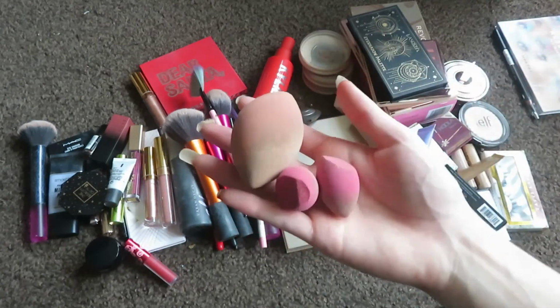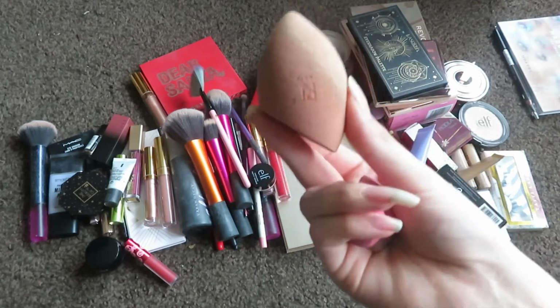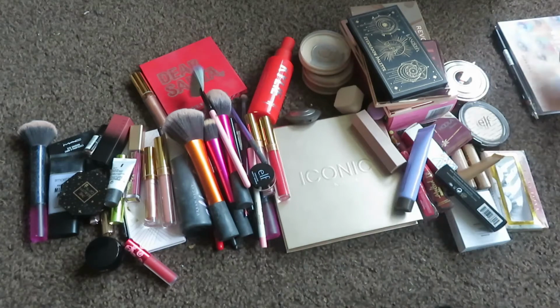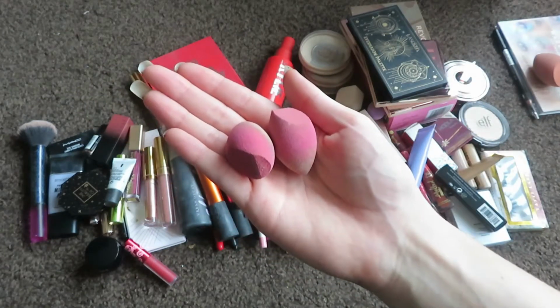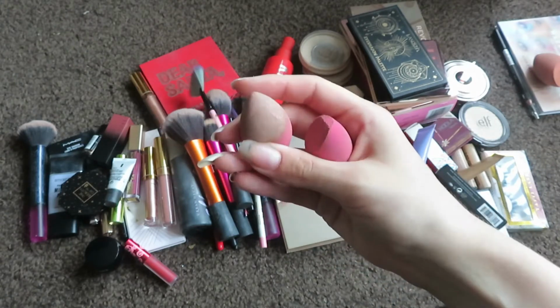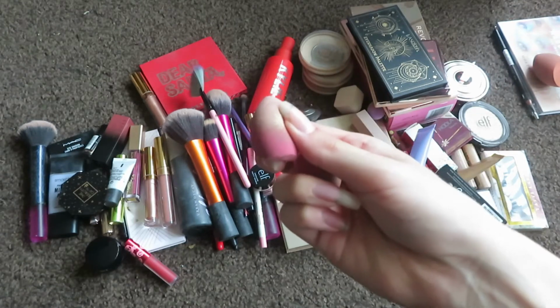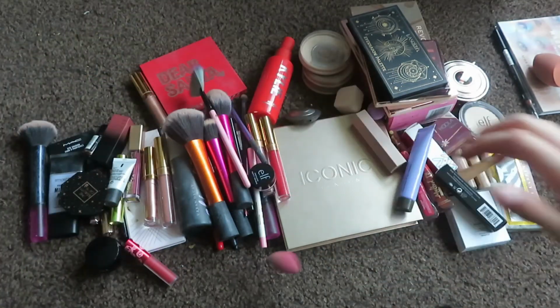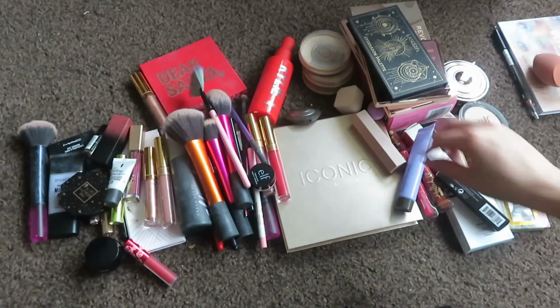Okay, next we have just like a handful of sponges. So we have my Real Techniques Miracle Complexion Sponge, which I will be keeping as I don't currently have another one. And then we have these two mini Miracle Eraser Sponges, I think they were, by Real Techniques. Now these are a little bit grubby, so I am going to get rid of these, as I have another small sponge now. So they will be, oops, that one wants to stay. So they will be going.